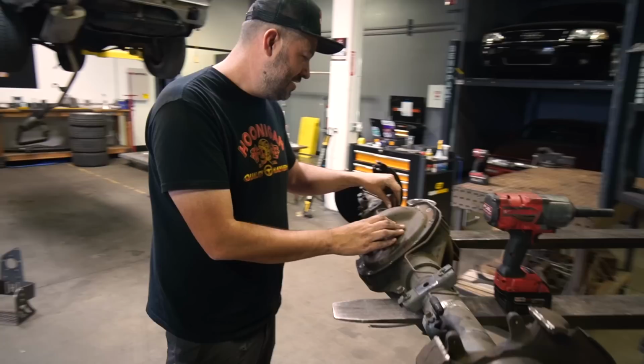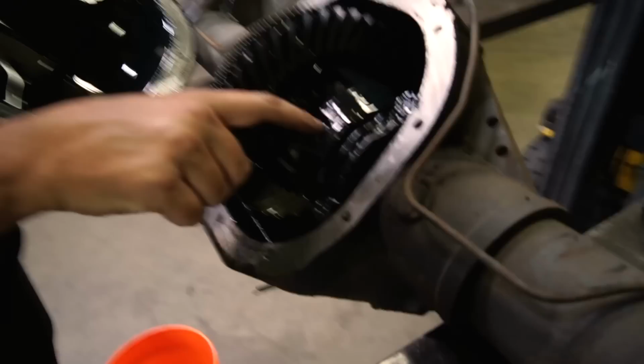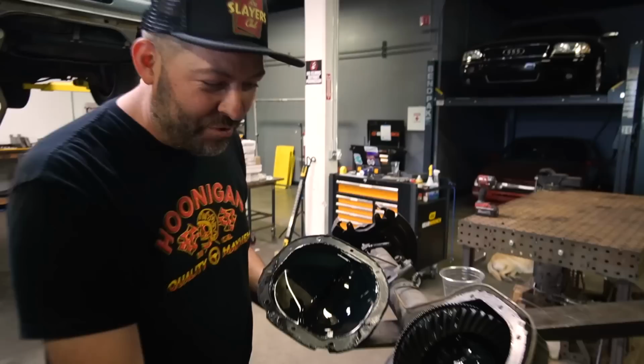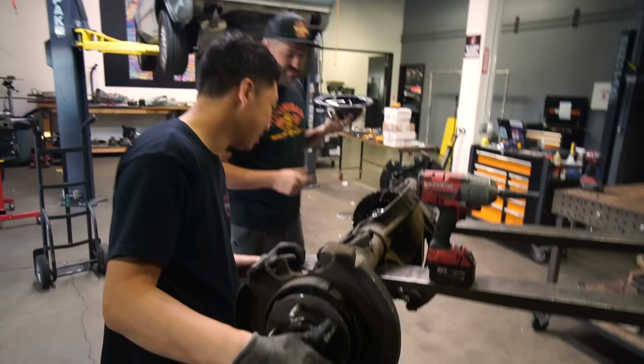Oh yeah, that's the LSD setup. So there's your clutch packs right in here. Oh, it smells like shit. That's definitely a Ford Explorer that's been driven like 90 miles an hour on side roads. Get a shot of this. It definitely sounds like sand when you're spinning it. That's good, right?